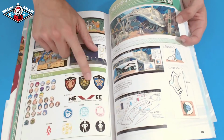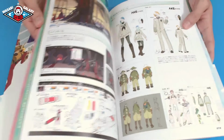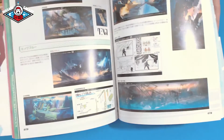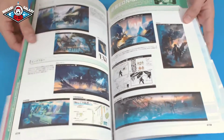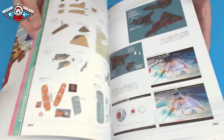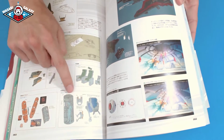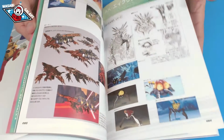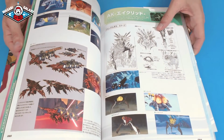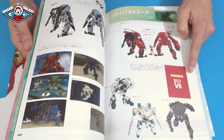So this book has a ton of awesome reference, beautiful artwork that, if you're really into this stuff, like I keep saying, art direction and concept art, this is a definite book to get. Here's some chambers and stuff, some mechs, some sketches of some of the alien monsters. Keep going, some more mechs, some more logo work. Then we're entering the guns.